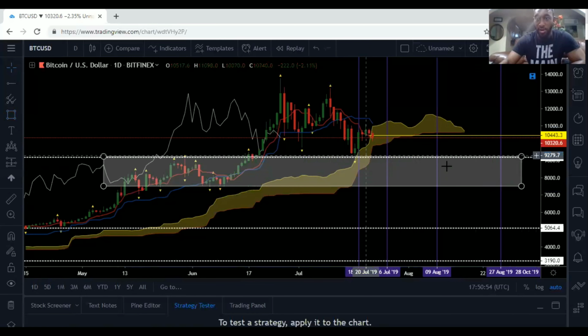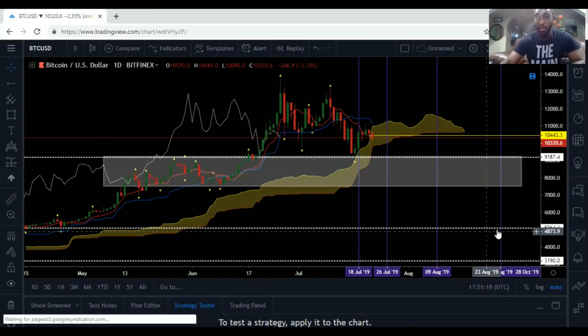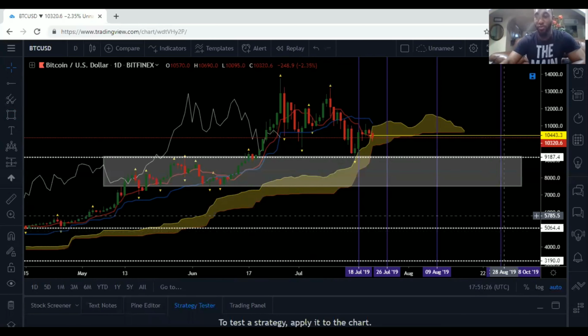Range in this area, that'll be between 7K and 9K. So if we could get a range in here and move down, that'll have a head and shoulders pattern, and then move even lower, which will be to 5K right here, that line. And that'll be by late August, hopefully, and then move up even higher.